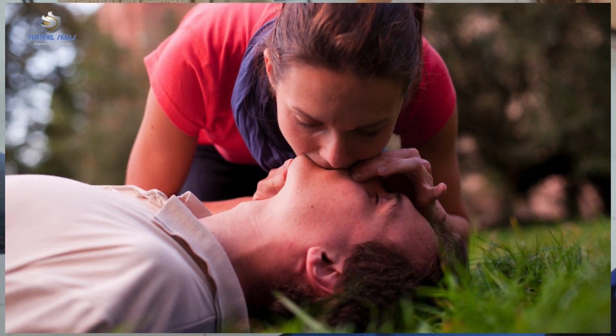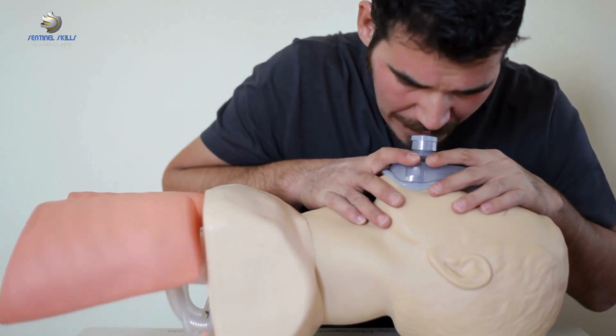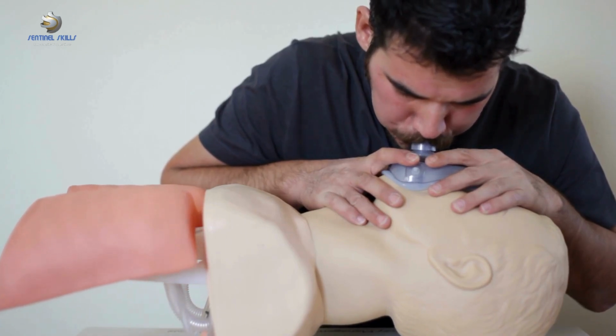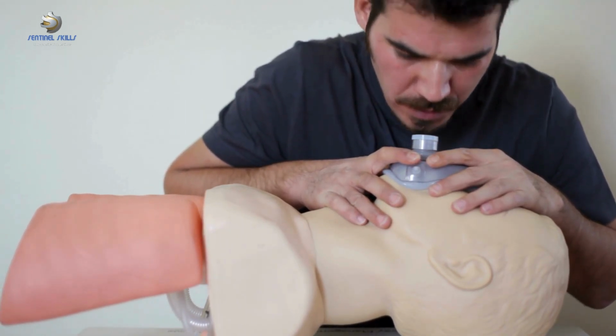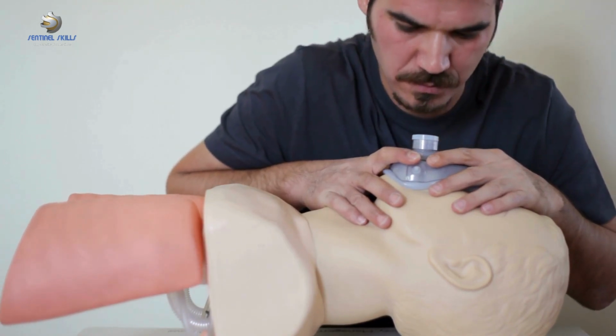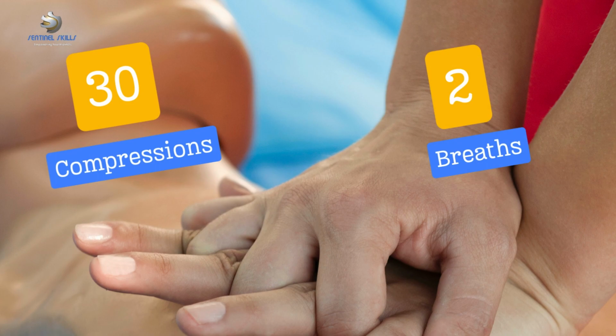Now, on to rescue breaths. After 30 compressions, give 2 rescue breaths. Tilt the person's head back slightly to open the airway. Pinch the person's nose shut. Take a normal breath. Cover the person's mouth with yours. And exhale until you see the chest rise. Remember, it's 30 compressions and 2 breaths.